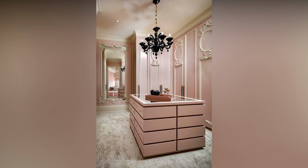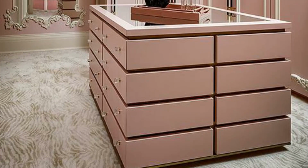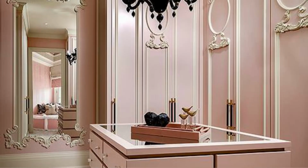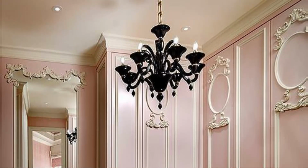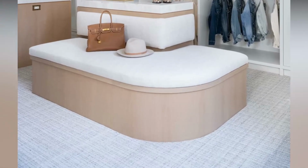A spacious French pink closet features a pink island that is illuminated by a black French chandelier. There are also pink cabinets that are adorned with cream ornate trim. This is a contemporary white walk-in closet completed with sleek pendants and an upholstered island.